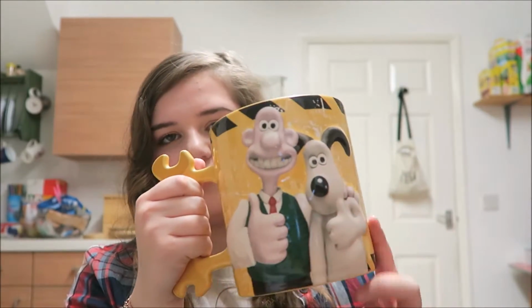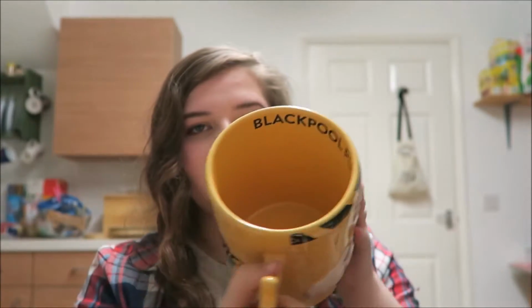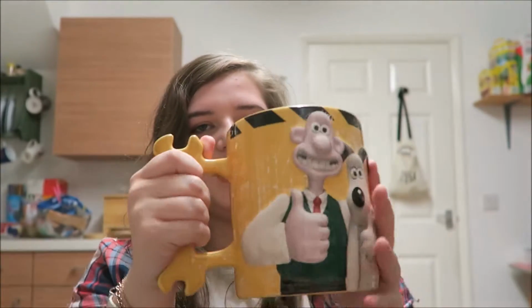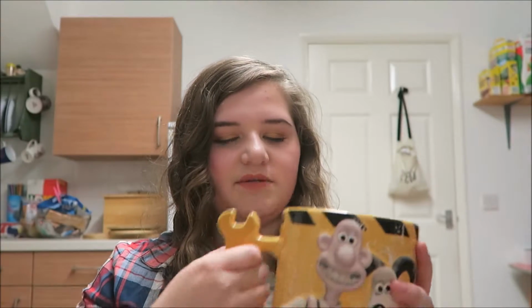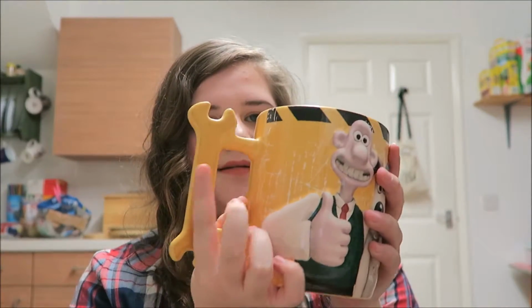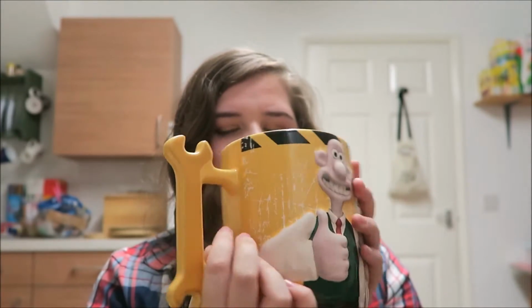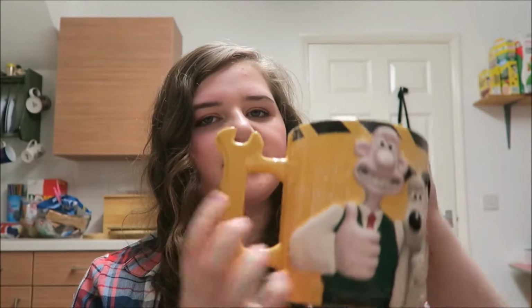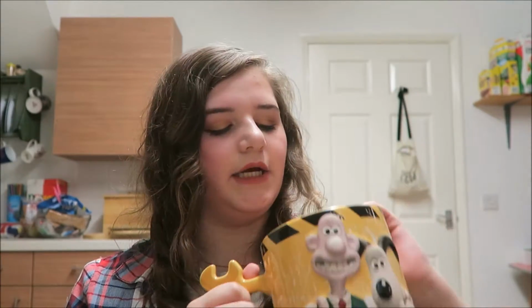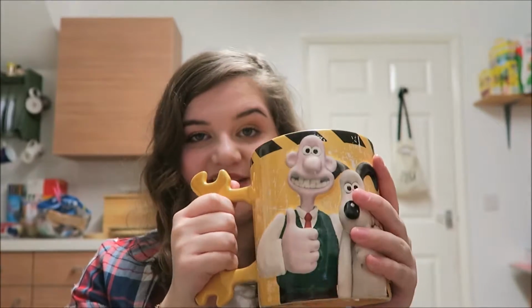it has Wallace and Gromit in 3D as well, which I really like. And on the inside it just says Blackpool Pleasure Beach, and I don't know how to hold this without dropping it. The handle is a spanner. I think it's called a spanner. I'm not really into tools and all that, but you know. Again, really like this one.